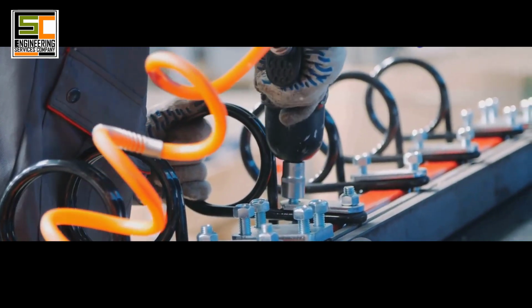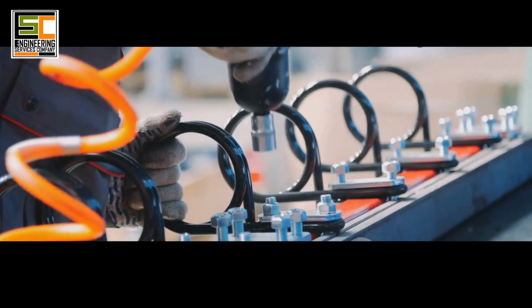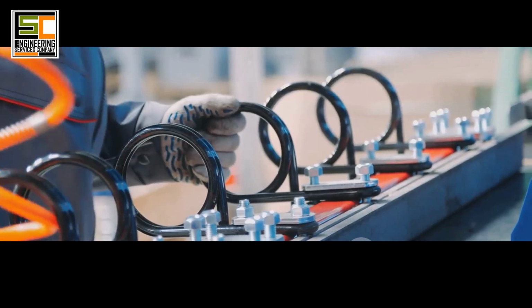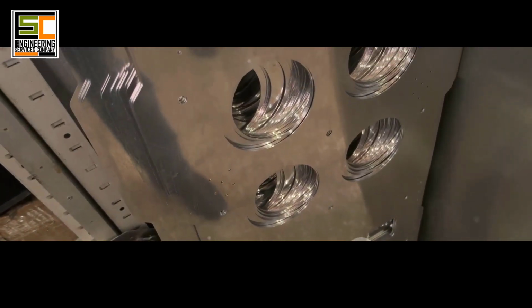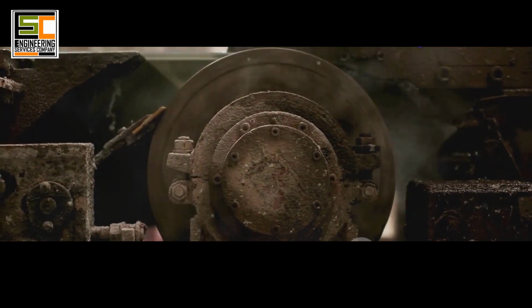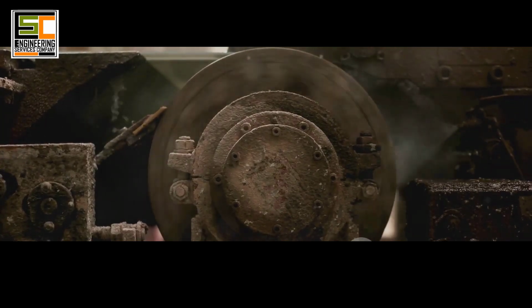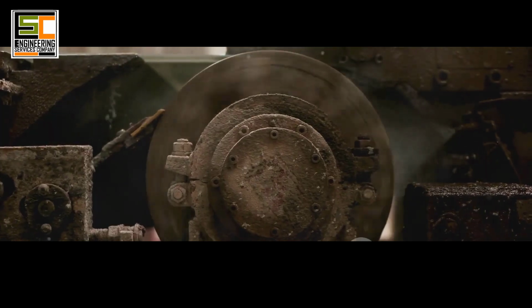PTFE gaskets, made from a slippery and chemically inert material, are ideal for applications involving corrosive substances. These gaskets are often used in chemical processing plants where aggressive chemicals are handled. Metal jacketed gaskets combine a metal outer layer with a soft filler material, providing strength and sealing capabilities. These gaskets are used in applications where both high strength and excellent sealing are required, such as in heat exchangers and boilers.